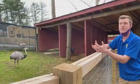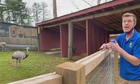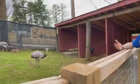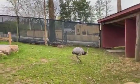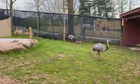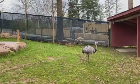As a comparison, the tallest bird in North America is the whooping crane. They are about 5 to 6 feet tall, but only weigh about 15 to 16 pounds. That's because they need to be light like that to fly. So they're actually taller than these Rhea, but they weigh significantly less than them.